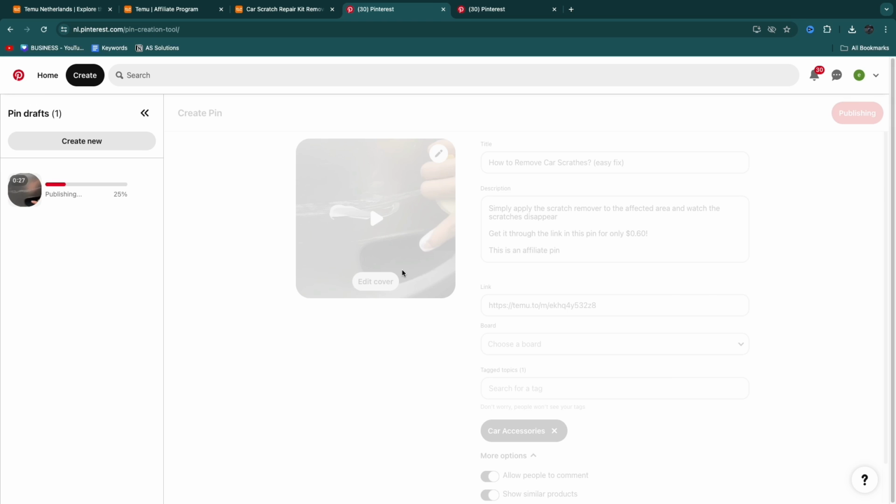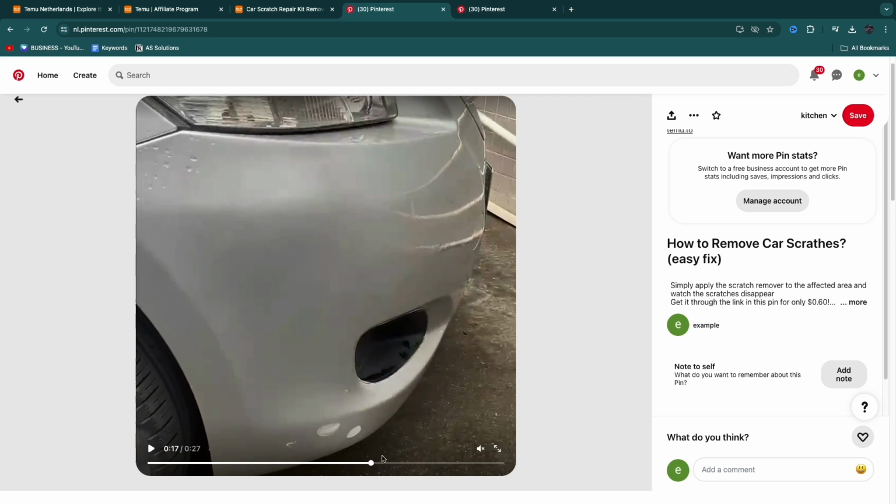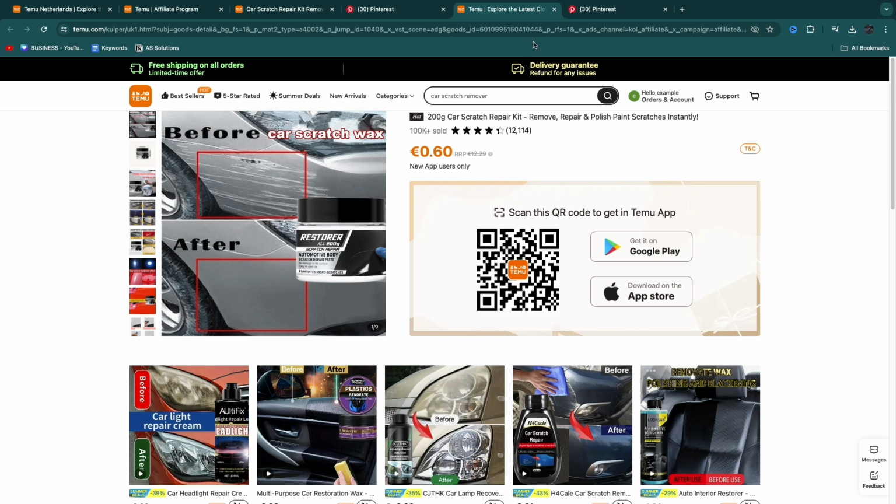So then click publish, and now what will happen is that this pin will rank on the Pinterest search results for the keyword that we entered here, so how to remove car scratches. So therefore it's really important that you add the exact keyword right here. Then they can click on the Temu link here, and then it will open up this Temu link.